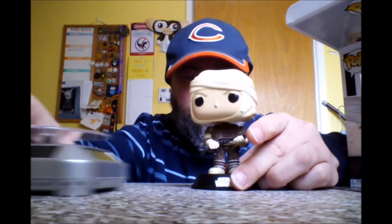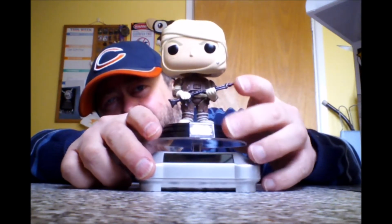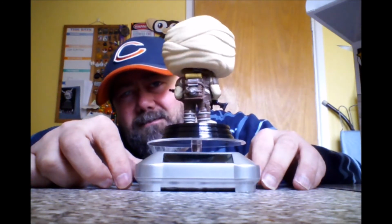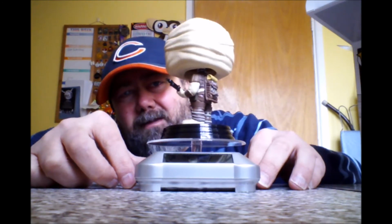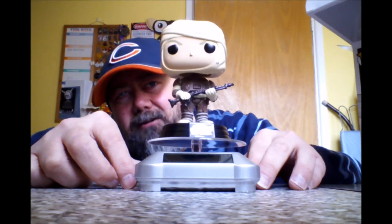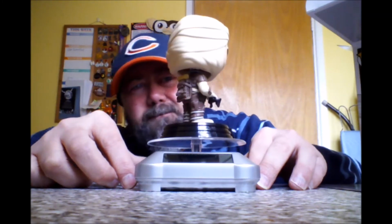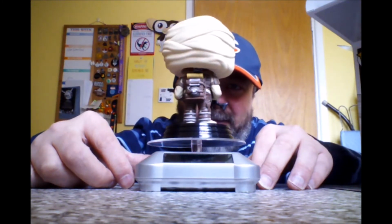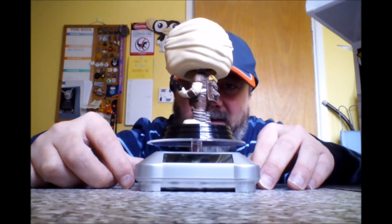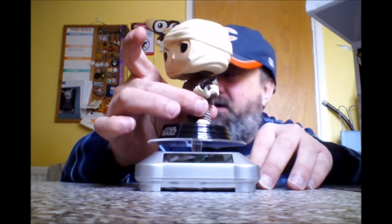There he is. I'm going to stand him there. I'm going to try and pull him back a little bit to fit in the frame. So I'll try and pirouette him a bit for you, so you can see. There you go, so you get a reasonable look at him. Quite a good little figure. I like him. Look at all the bandages and wraps or whatever it is that he's got around his head. I like him. Very good. So that's that one.